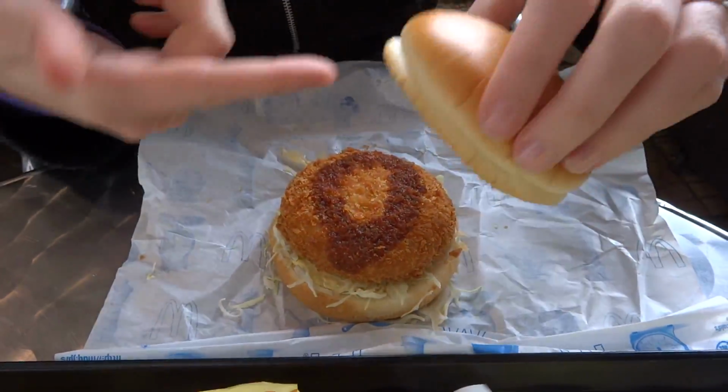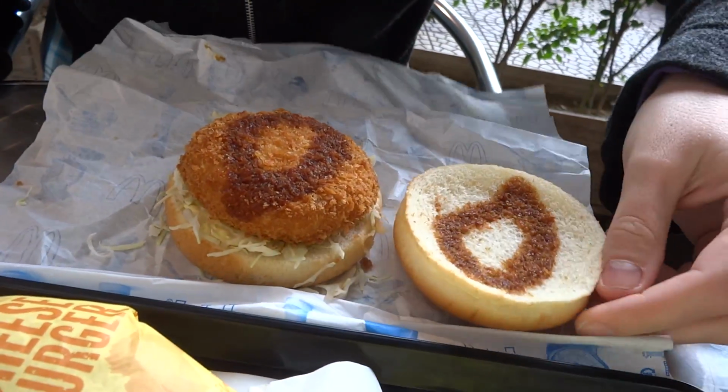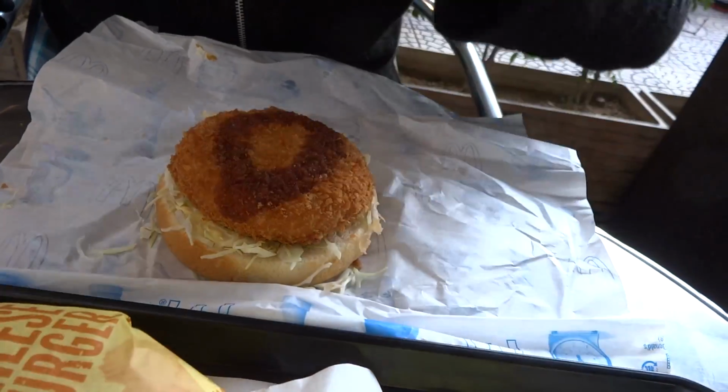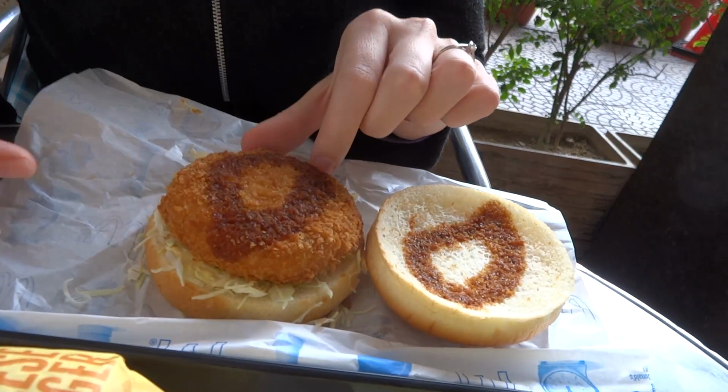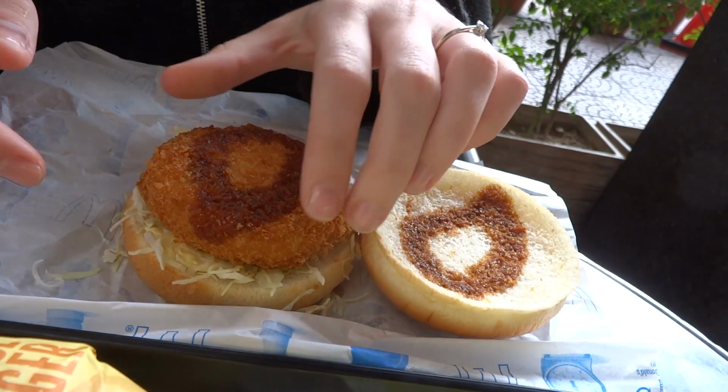All right, so we've got the regular bun. No sesame on top. It's like a cheeseburger bun. Koroke sauce, I'm assuming. Yeah, kind of like a sweet sauce almost. You've got the koroke patty here, and I wish I could break into it, but we'll do that with the bite, I guess.